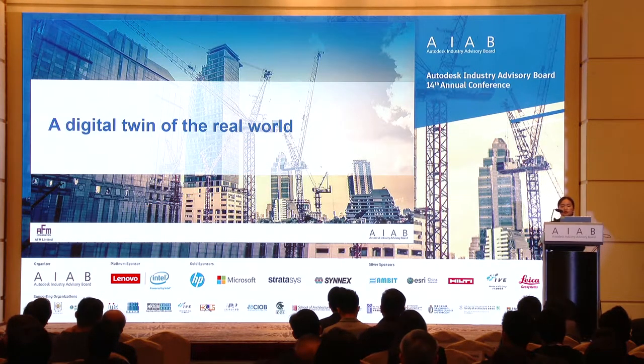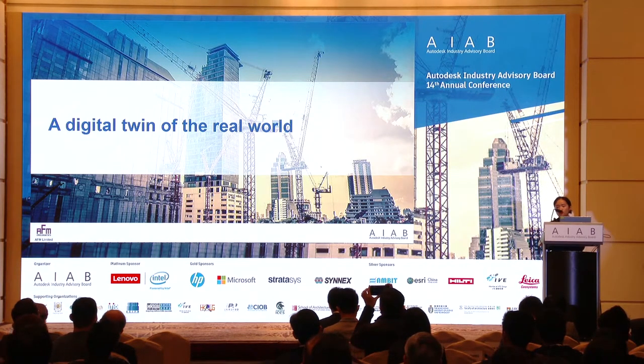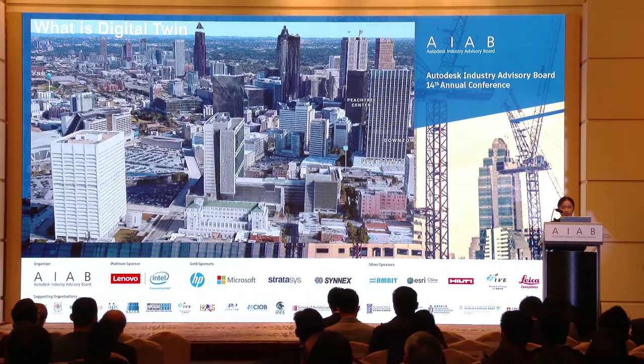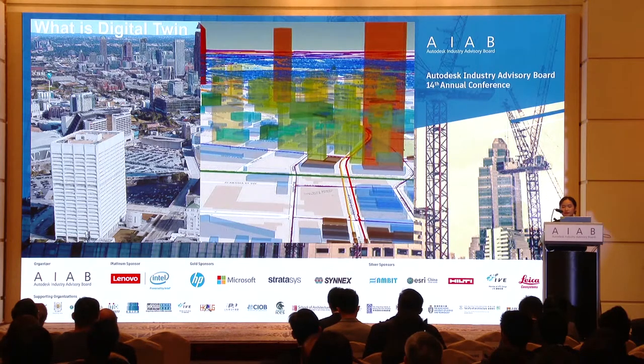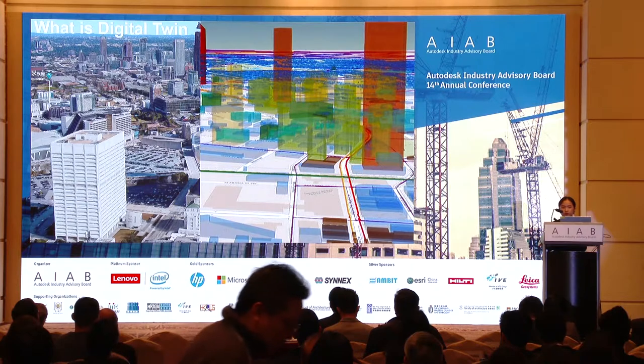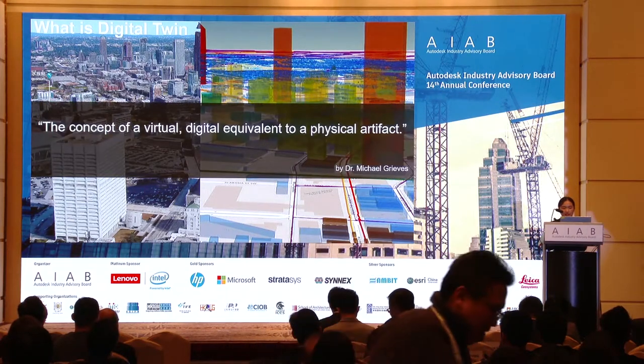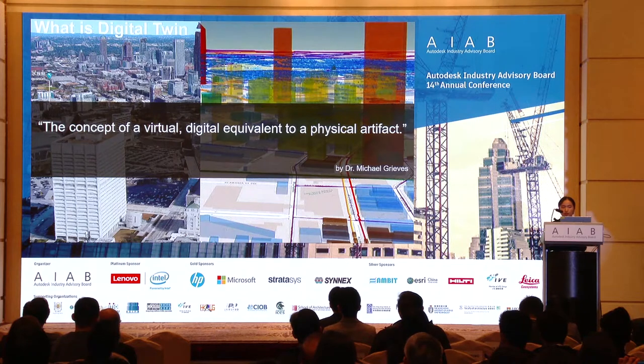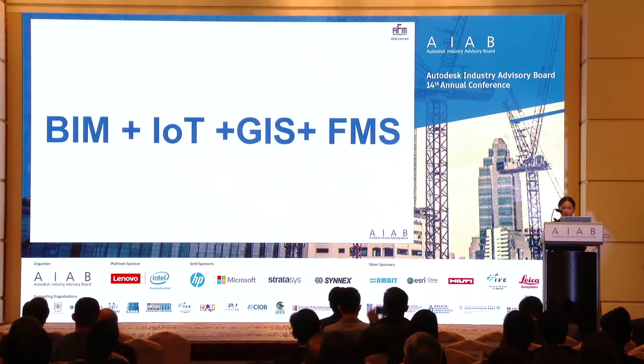So for making the building smarter, there's a concept, a digital twin of the real world. So what is digital twin? This is an image of our real world, and this is what we build in the virtual world. Dr. Michael Grieves gave the definition of digital twin. It is the concept of a virtual digital equivalent to a physical artifact.